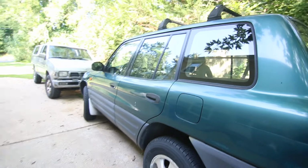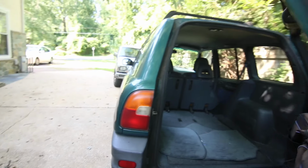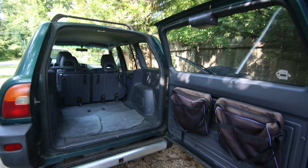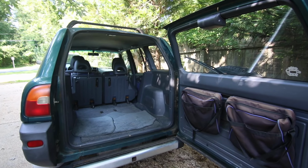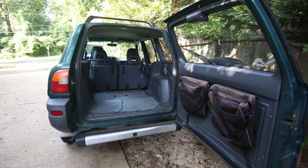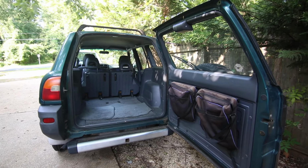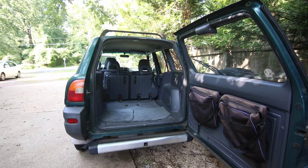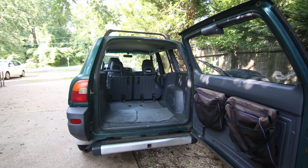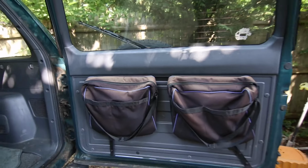I guess the downside of this is that it's not as usable as the Honda Element, but I believe that this RAV4 is a superior car to the Honda. There's a reason why the RAV4 is still being sold today and the Honda Element is not sold. But in a way, the Honda Element was aimed towards a different audience that could afford it. This is kind of a neat feature on the RAV4.